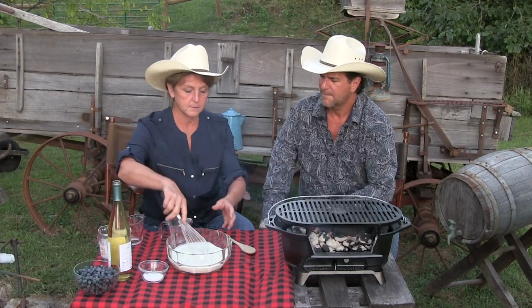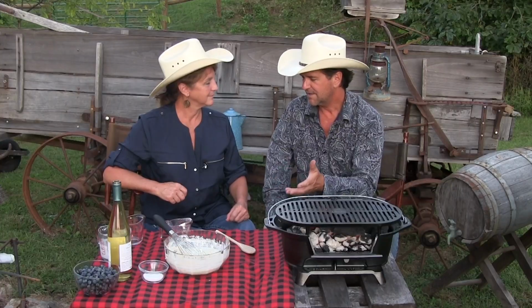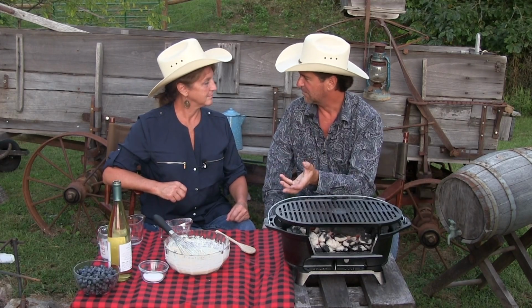I'm just going to whisk this together. This is so simple and so tasty. Yeah, you could use milk, but I like it a little thicker. We like it thick, that whipping cream. You know how sometimes if you have a peach cobbler, you put some bourbon in it.